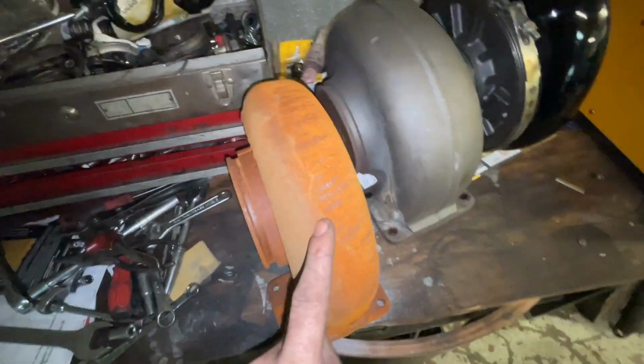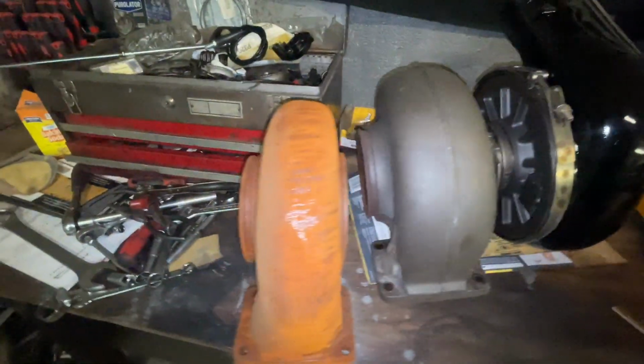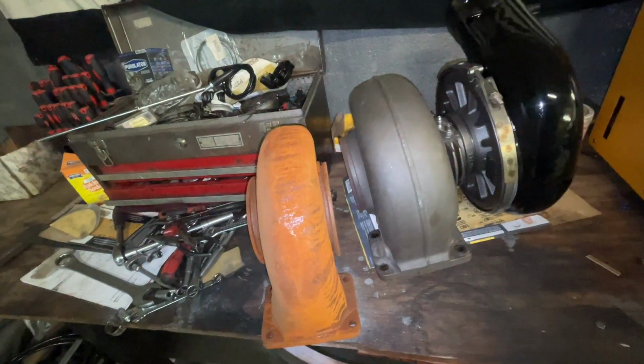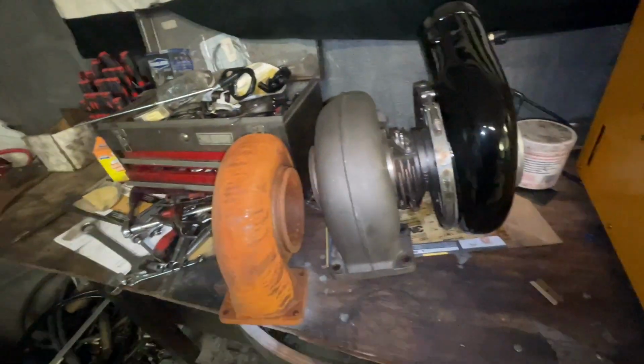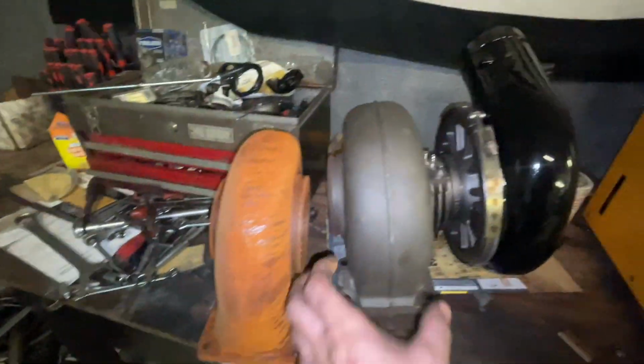Mail time. She ain't the prettiest, but it is a little bit smaller. I'm going to hit this thing with a wire wheel real quick to clean it up, see if we can bolt these things together. Hopefully all is well and well is all. So this is a 112, that's a 140, as you can see the size of it.